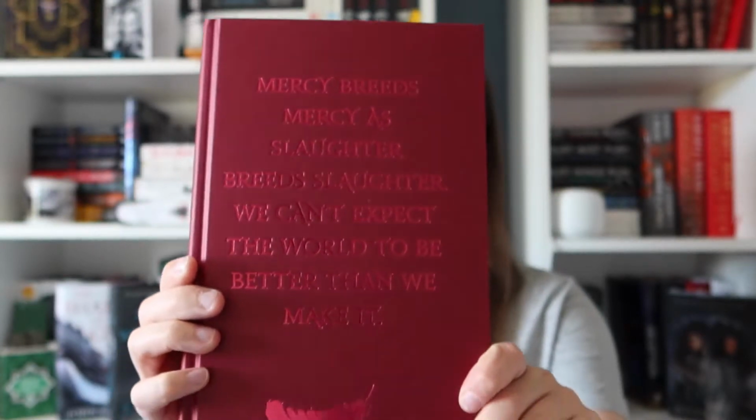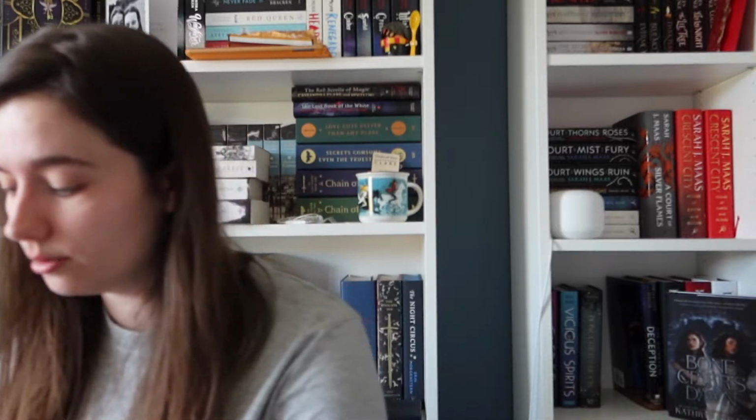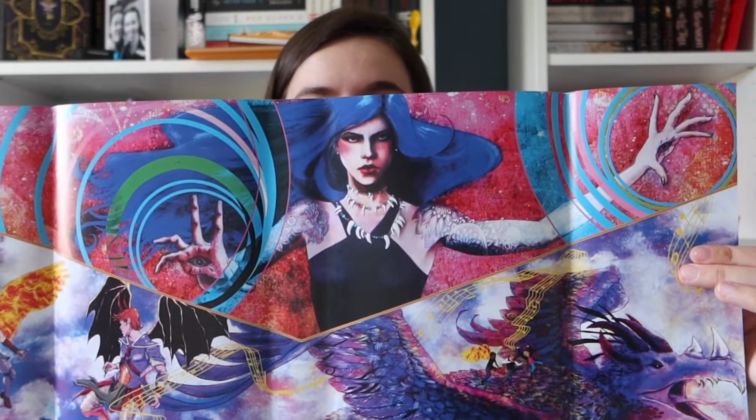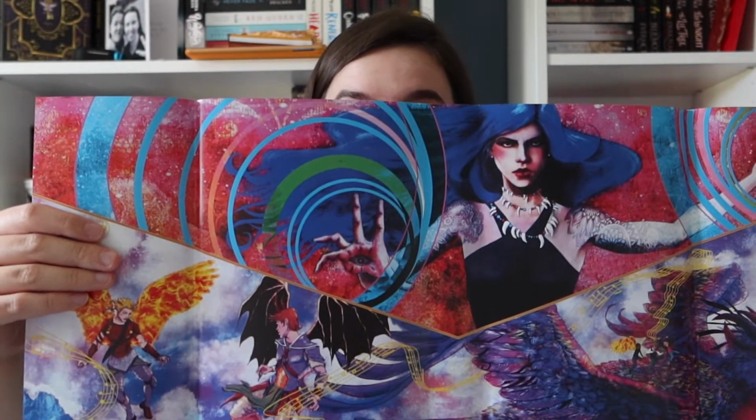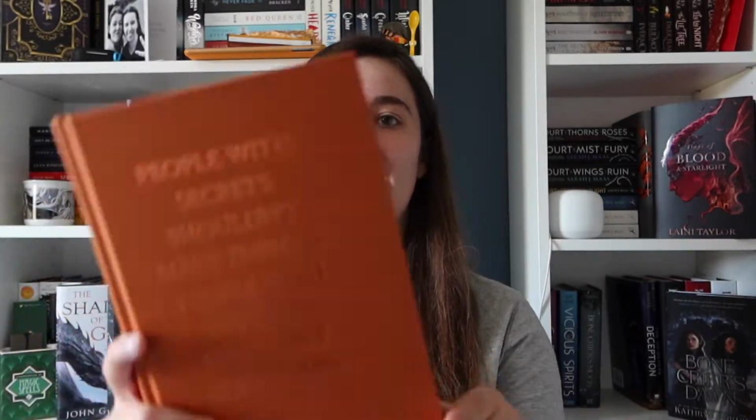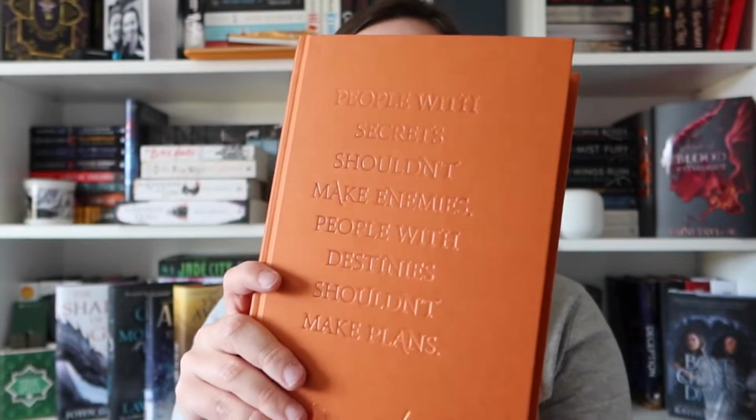Look at that, it's a quote and it says, "Mercy breeds mercy as slaughter breeds slaughter. We can't expect the world to be better than we make it," and I think that's an amazing quote. And then the artwork for that one is just here, and it is absolutely stunning. And then Dreams of Gods and Monsters is orange and beautiful, my favourite colour, and it has this amazing artwork on the cover, and it just says, "People with secrets shouldn't make enemies, people with destinies shouldn't make plans."